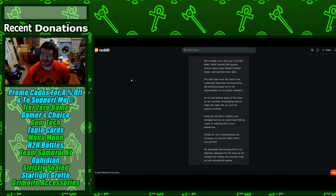Please do not lose or destroy your damaged card, as we would need that as part of resolving this to your satisfaction." This throws me back to the Upper Deck days where the corrected art Dark Paladins were swapped out to people. Yes, you have a bit of a shipping cost in the situation, but hopefully they do something besides just a little card replacement, since you are going through the mailing process.